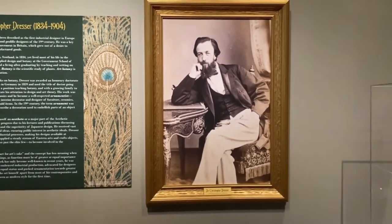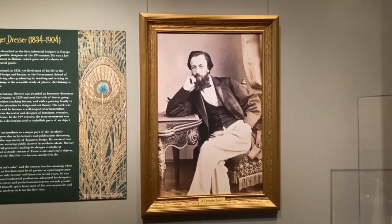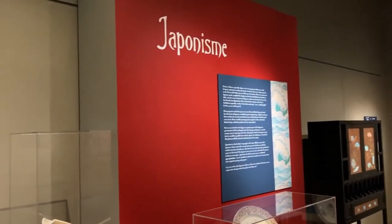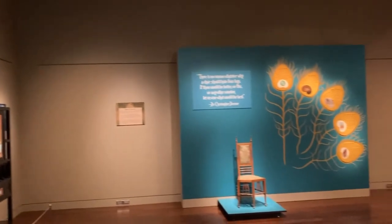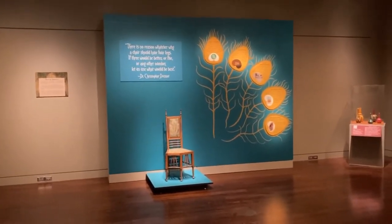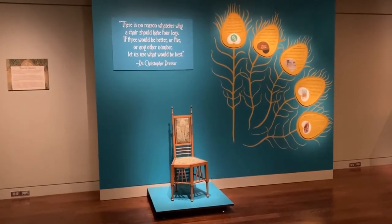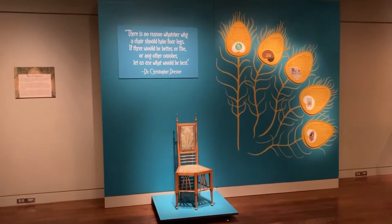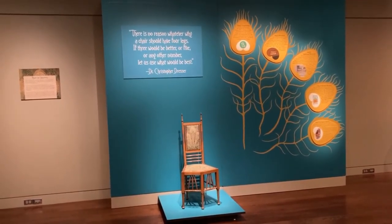And as I explained before, we're using his work to explore four themes, all from the permanent collection of Kirkland Museum, assembled by our founding director and curator, Hugh Grant. And here is the stunning five-legged chair, which we will speak to further this afternoon. Check your program for the time when we will do a deeper dive into the attribution of this chair to Christopher Dresser.